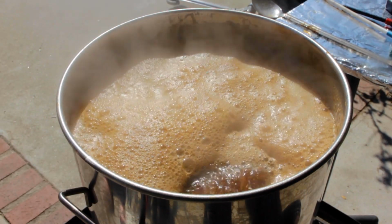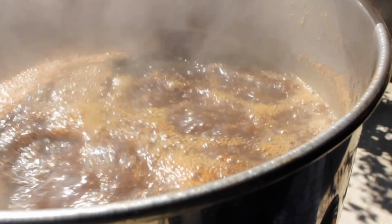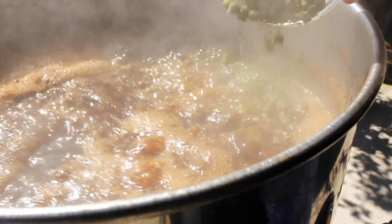Once the boil started, I add 2 ounces of East Kent Goldings for roughly 41 IBUs. EKG to me adds a slight floral and earthiness that will pair nicely with the coffee flavors.